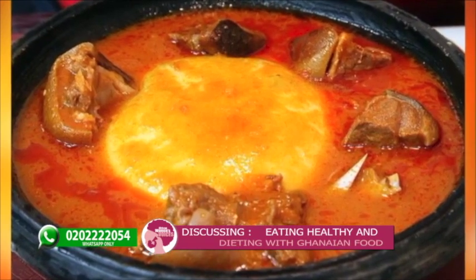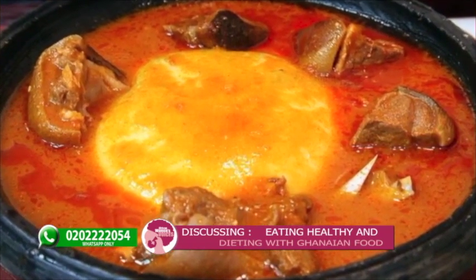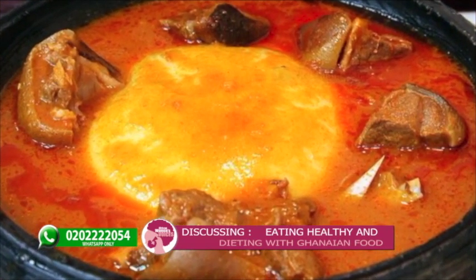So this particular fufu, the size is huge with a lot of meat. With this one, if you're a Weight Watcher, you would divide it into 4 and take a quarter or half. Divide it into 2, take half. And the meat, you just go for 1 because 1 meat is big enough.